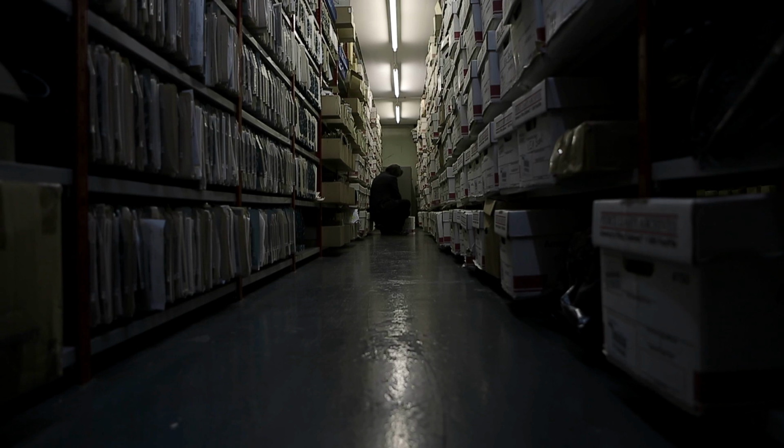My name is Matthew Butson. I'm the Vice President of the Archive at Getty Images, or the Hulton Archive as we affectionately call it, and I've been here for 28 years.